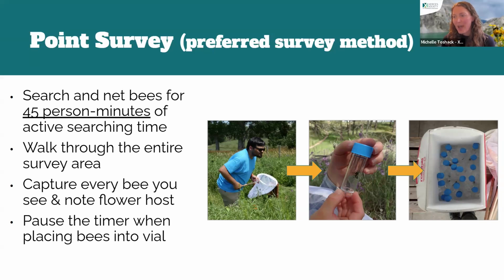So once you see a bee, you'll capture it and you'll note the flower that you caught it off of. This information you'll record later on the data sheet. So I like to put a little bit of that flower in the vial. And every time you catch a bee, you'll pause your timer, since that 45 minutes is active search effort, and any of the time that it takes to put it in the vial, put it on ice, or other things like maybe you need to take a sip of water or have a snack, you can just pause your timer and then continue when you're actively searching for bees again.